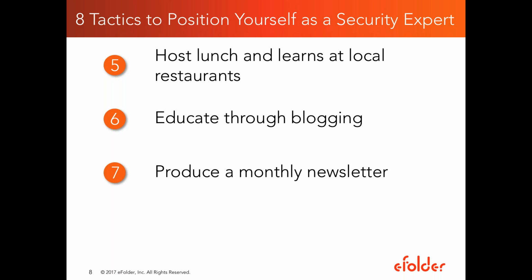And much like blogging, a monthly or even weekly, if you have enough content, newsletter is a great way to keep prospects and clients up to date with your security education. You can include links to past blog posts, information about your next on-site security briefing or lunch and learn, or really anything else you're doing in your community. The key really here is to make it useful to those who are reading it. So keep in mind pain points and frequently asked questions prospects and clients commonly present to you.